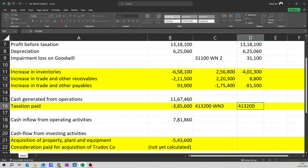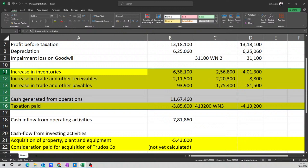Will I consider this? No, this is wrong. So I will be considering only this part. Is that clear? See, I have rectified this one. Whatever I am rectifying, I will remove the yellow color. So this is clear, everyone. Tell me, is it clear?